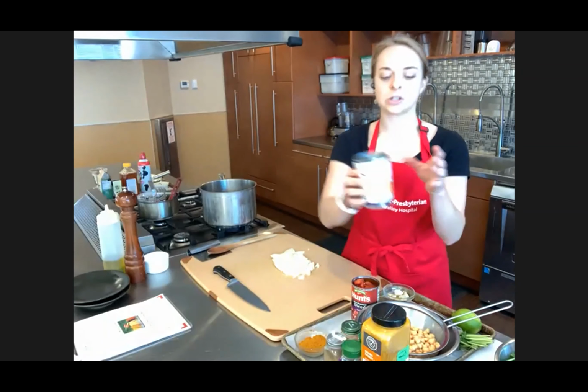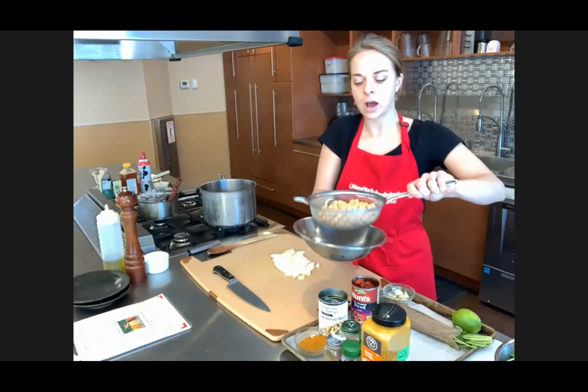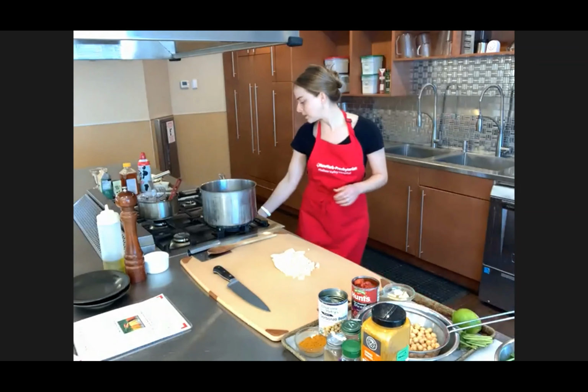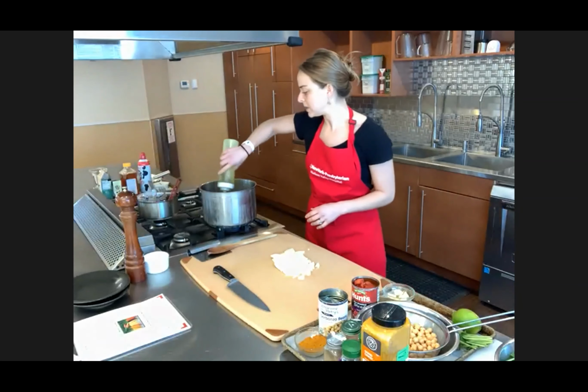I'm using the canned chickpeas today, which I then rinse. So I put them in this little sieve or a little colander, whatever you've got, run them under some cold water. And we're just gonna start by cooking our onion in a little bit of extra virgin olive oil, one of the key tenets of the Mediterranean diet.